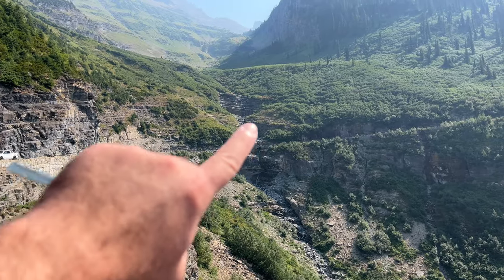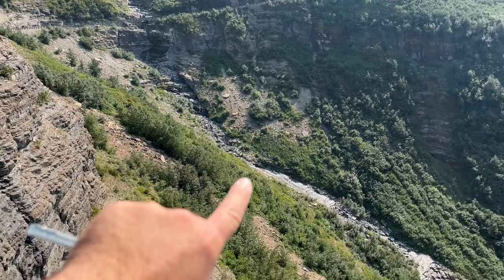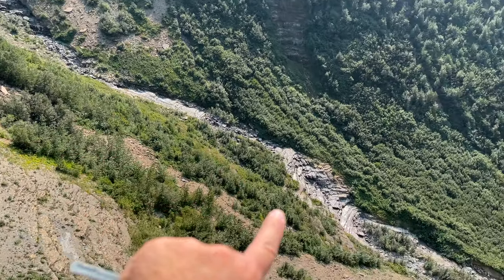So the water starts all the way up here and goes all the way down. We are here Labor Day weekend, but this park is super crowded. It's very hard to find parking, so just be aware of that.